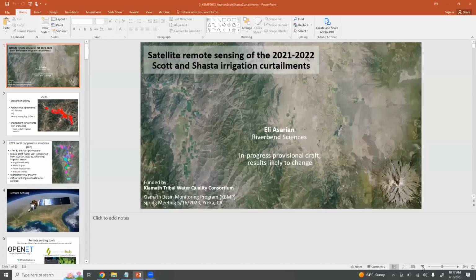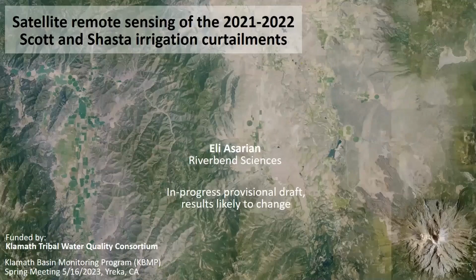So I'm going to be talking about a remote sensing based evaluation of the 2021 and 2022 curtailments. And my slides are coming up soon. I wanted to start by thanking the Klamath Tribal Water Quality Consortium that funded this analysis.